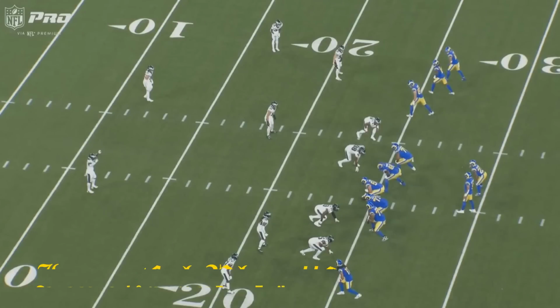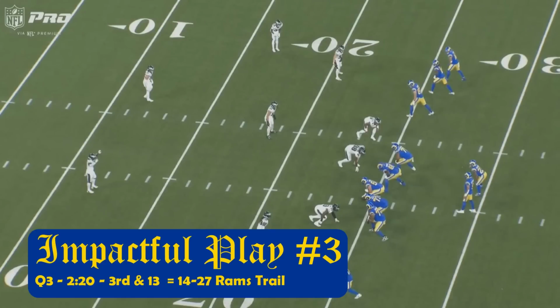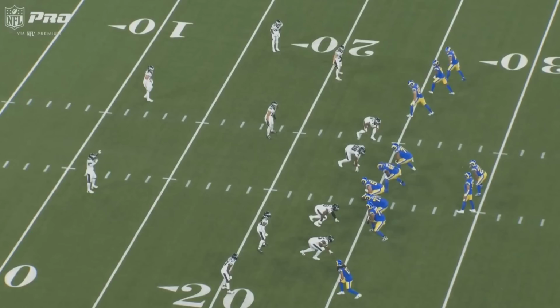On this 3rd impactful play of the game, 3rd quarter still, 2 minutes and 20 seconds left, 3rd and 13 situation for the Rams offense as they had driven down into the red zone, but penalties, other negative plays now have backed them up on this 3rd and long situation. They are down 14-27 as they are looking to hopefully extend the game, keep themselves alive, and get some type of points, hopefully a touchdown. So on this play here, they decide to pass the football.